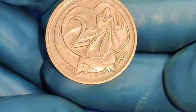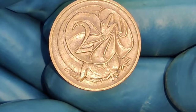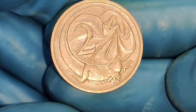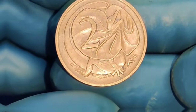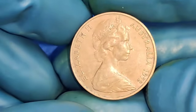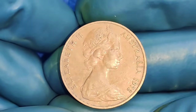Yes, the price I just told you is absolutely correct. Let that sink in. A coin that once jingled in your childhood piggy bank is now a life-changing fortune in the palm of your hand. You're not just holding copper, you're holding a millionaire's seed, a hidden empire, a true Australian treasure.